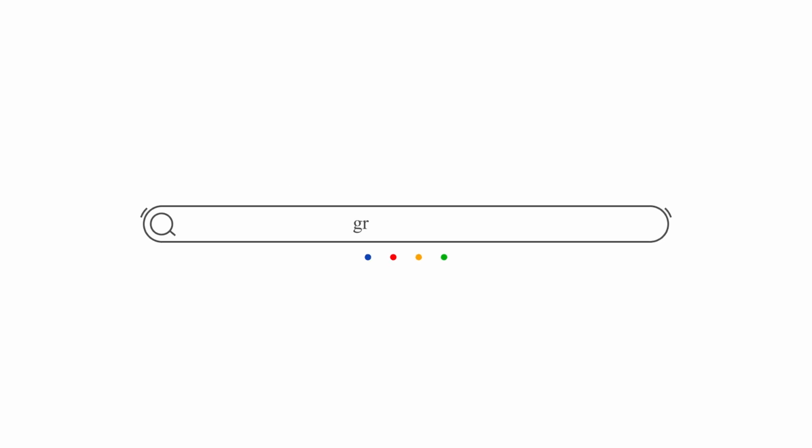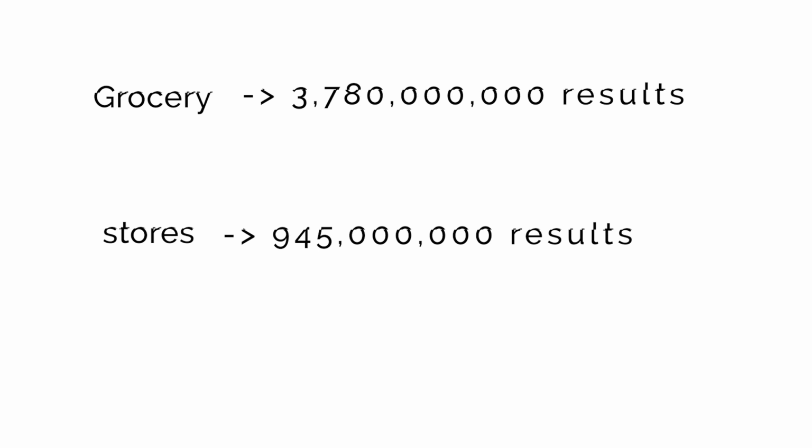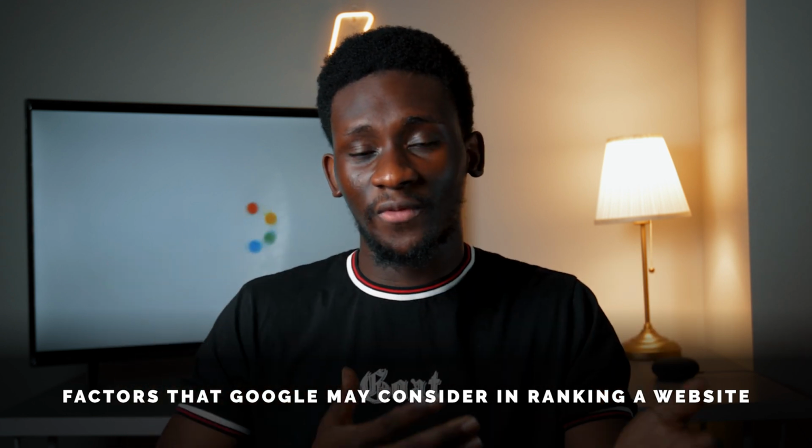Imagine searching "grocery stores." What happens is that Google takes each of those words, grocery and stores, and searches each of those words in a database. You can imagine the millions of results it will come back with. So it cannot just show you all those results at once. It has to figure out a way to determine the most relevant results for you and show you those. There's a reason why one web page comes before another in a Google search result. There are a lot of factors Google takes into account before it shows you a web page that it thinks is relevant to you.